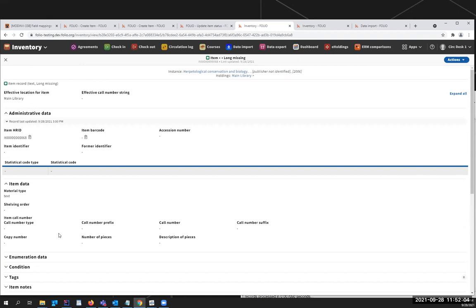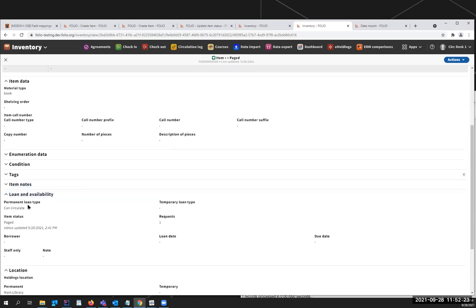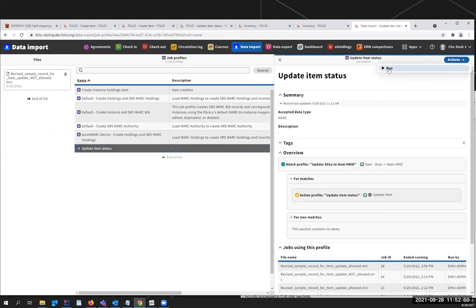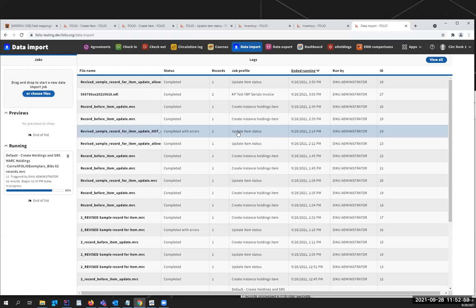Now let's proceed with the second scenario. In this case, I prepared an item with ID number 69. You can see also here a material type like book, permanent loan type like can circulate, but the item status in this case is paged. This status doesn't allow us to update the status. So let's try to fulfill the update. Let's use our profile and run it. In this case, after the update, we will have an error which shows that we cannot update such a kind of item.